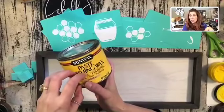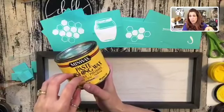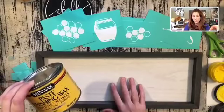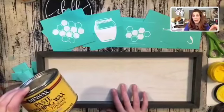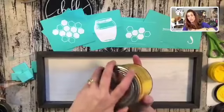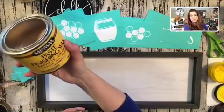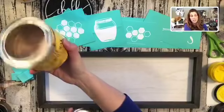It's a lot easier on your transfers, and it's better for your chalk paste if you wax on certain surfaces, and wood is one of them. So I definitely did wax this board already, and let me just show you. It's just a regular wax. I use the Minwax finishing paste in a natural.